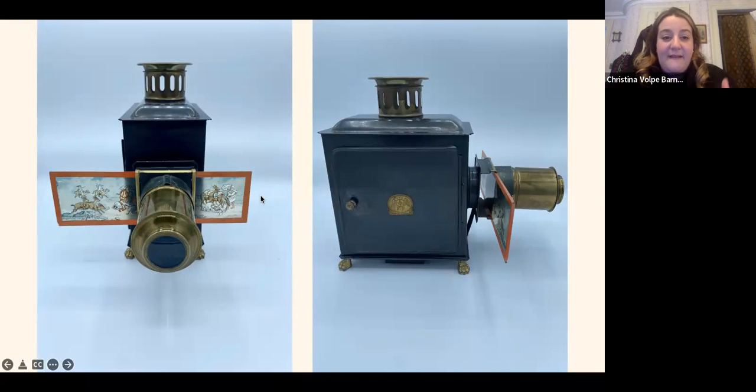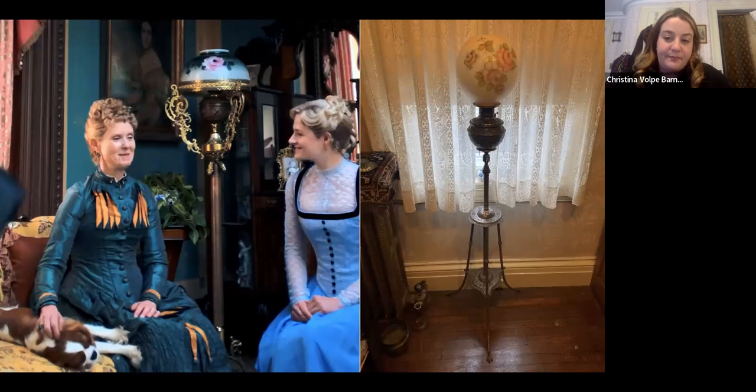So likely this belonged to Bradley. It's German imported. And he would sit there with all of his little slides and just slowly pan them across, while a little kerosene or gas light inside of there would project the images out. This is one of two that we have in the collection.